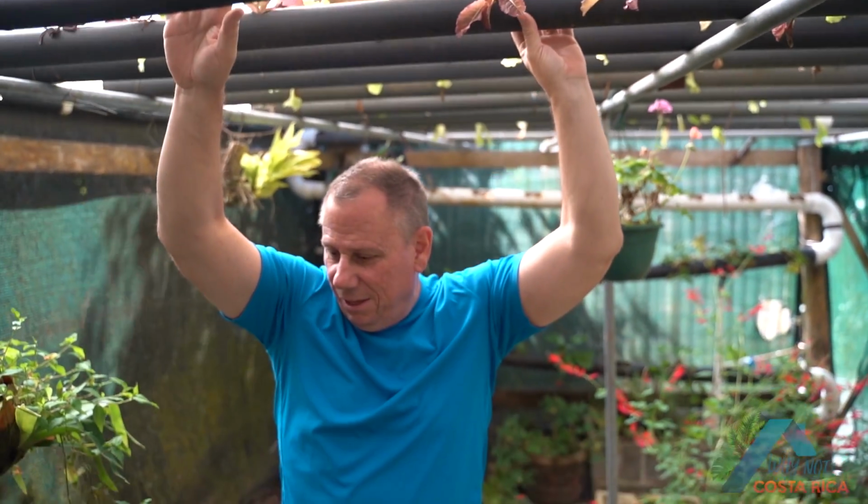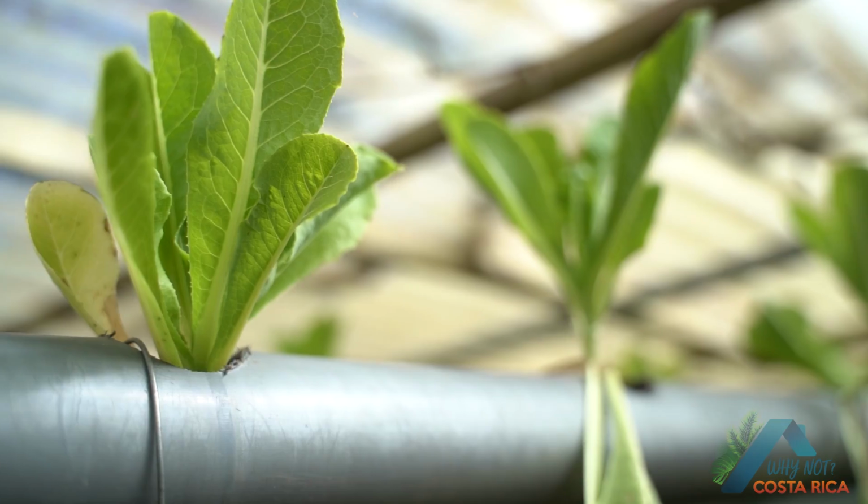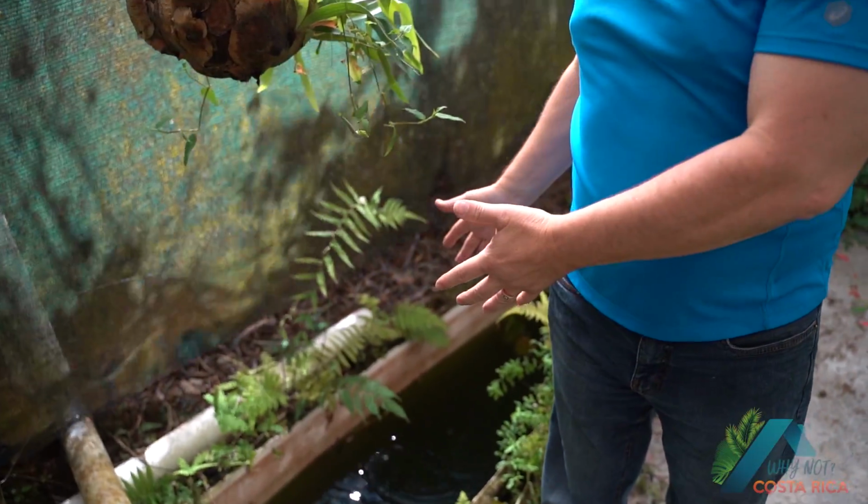And basically the fish help feed the lettuce, the lettuce helps clean the water back for the fish, and it just makes a cycle that is very natural. We don't have to use any chemicals, and we're able to grow a lot of lettuce here.